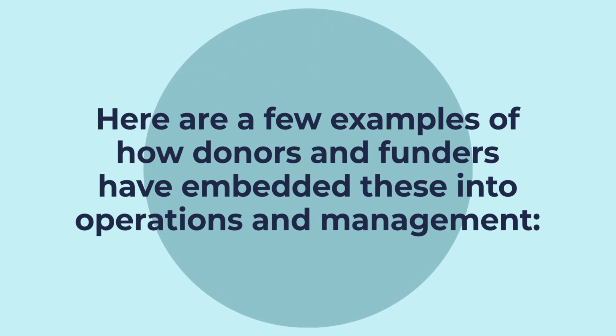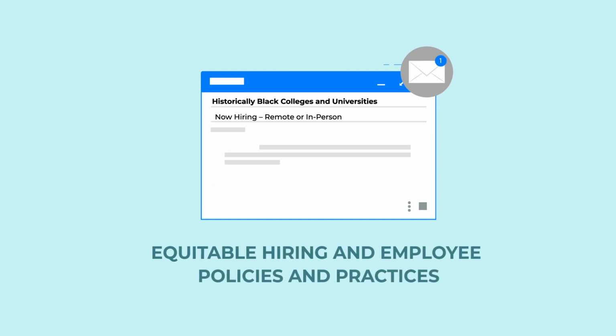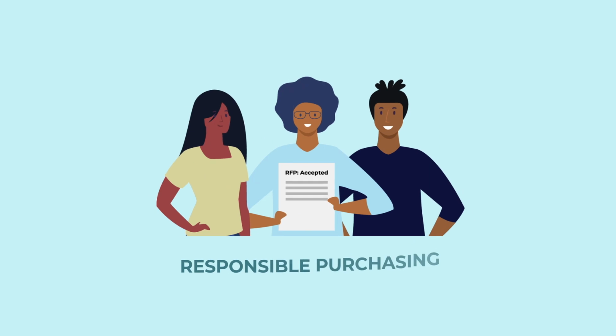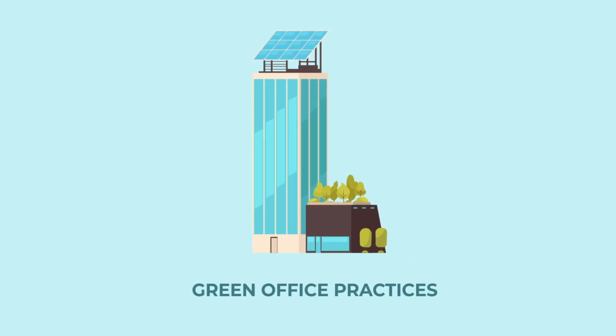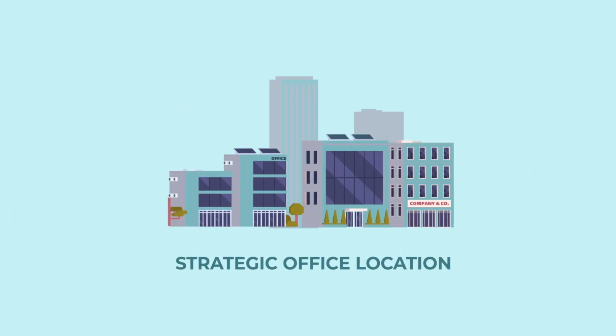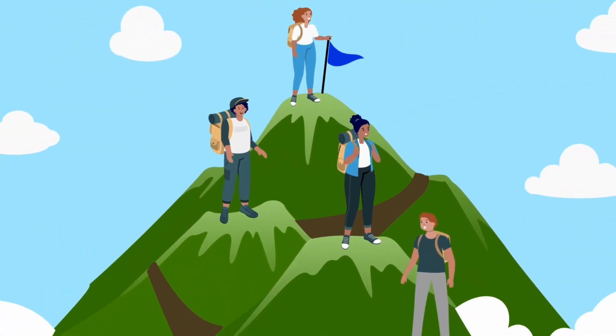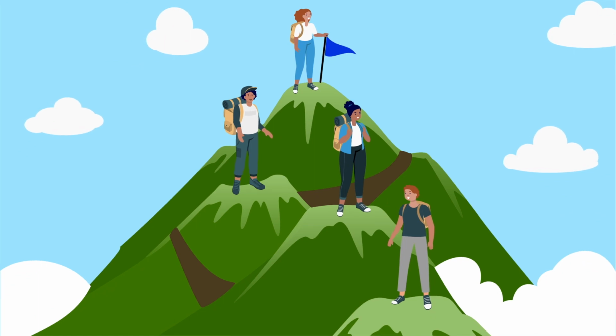Here are a few examples of how donors and funders have embedded these into operations and management. Equitable hiring and employee policies and practices. Responsible purchasing. Green office practices. Socially conscious banking. Strategic office location. And creative workspace. So, no matter what your philanthropic goals are, effective operations bolstered by a strong purpose and culture can help you get there.